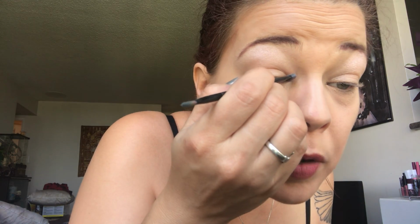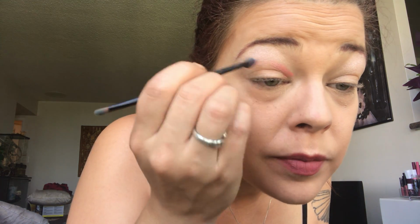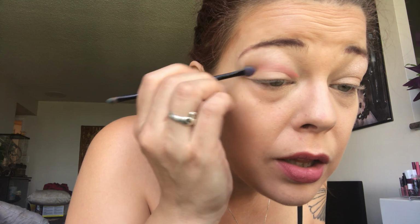Okay, so the request I got was for a pink eye. And that's what I'm gonna do. And it's gonna take a little work. I'm not gonna lie. It's gonna take a lot of work. So, not a lot, but more than I'm used to. Okay, so the next color up I'm going to use to highlight is going to be a pinkish color. And this will probably be our under eye color as well.